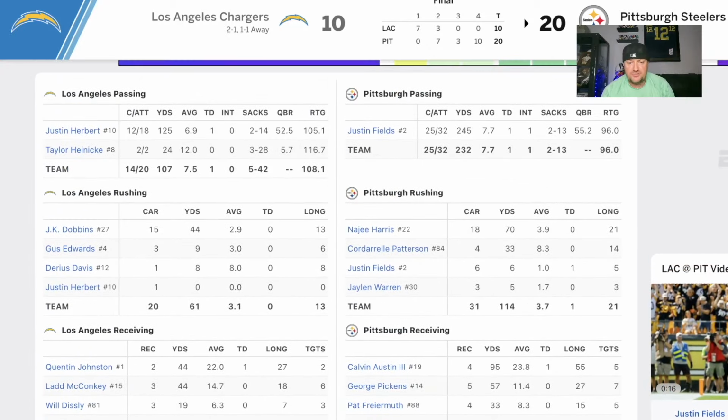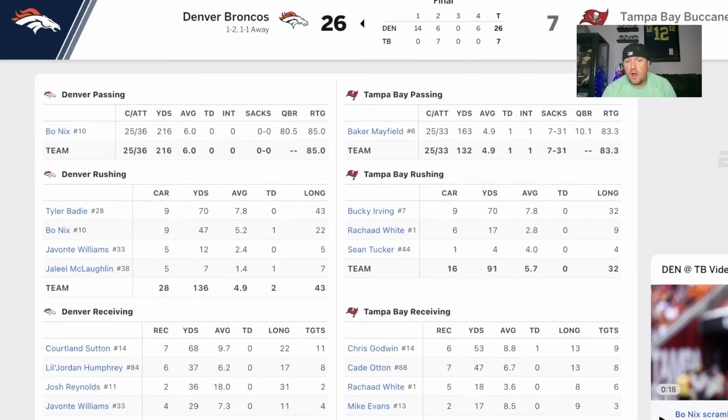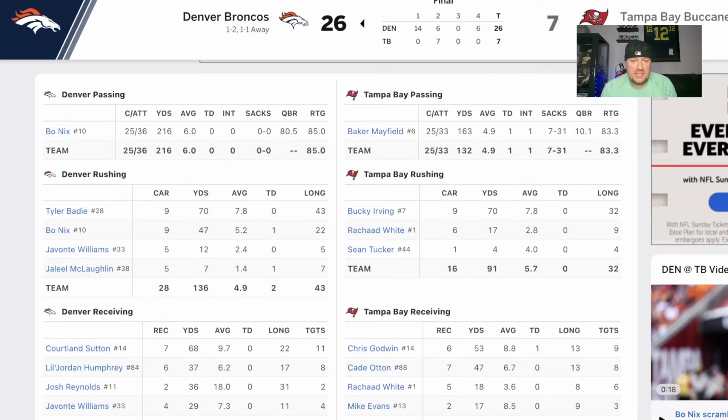The story is Justin Fields coming out, Justin Herbert getting hurt, Quentin Johnston keeping the foot on the pedal. The Broncos shocked everybody by blowing out the Tampa Bay Buccaneers. Bo Nix came out solid early in this game. The Bucs did not come to play. Baker Mayfield, 153 yards, 1 touchdown, 1 interception.